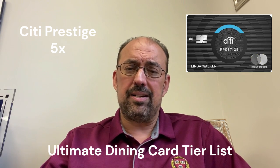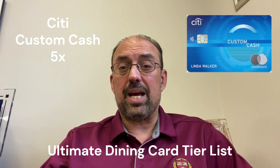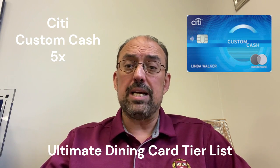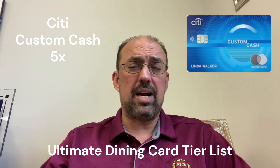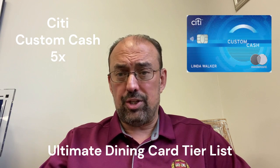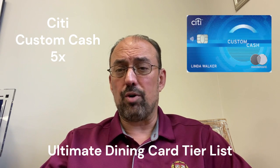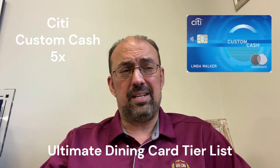Now we move on to the Citi Custom Cash. Now, the Citi Custom Cash is one of my favorite credit cards. We have 2 of them in our household. We use them diligently because you get to pick what category, and it's a broad range of stuff. Everything from dining to gas to groceries to home improvement stores to live entertainment. I mean, you get to choose. Whatever you spend the most on, you get 5 points per dollar, 5% back. But if you have a higher level card, it's 5 points per dollar that can be transferred. So this card is just amazing.